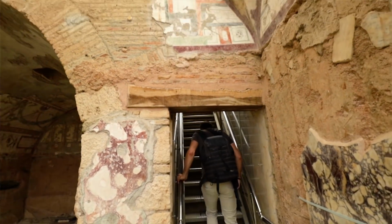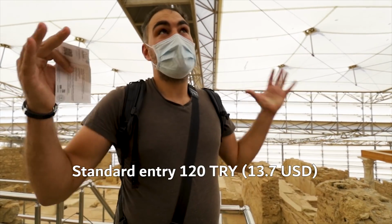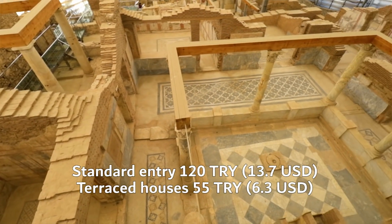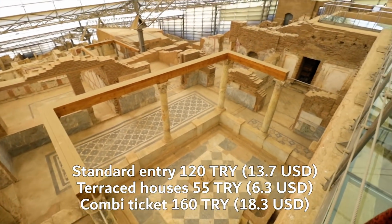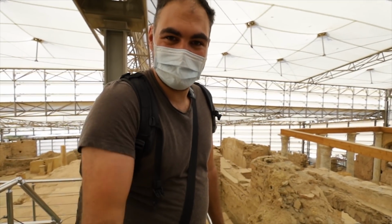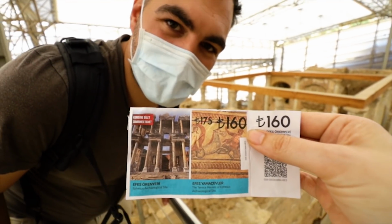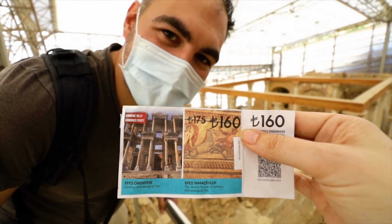The normal entry ticket into Ephesus is about 120 lira. The extra ticket to visit this site here is 55 lira. If you take a combined ticket, it's 160 lira, which saves you 15 lira. Not much, but you can have some tea with it. Depending on where you go, you can actually have a lot of tea with it. Or buy 3 kilos of tomatoes at the market.